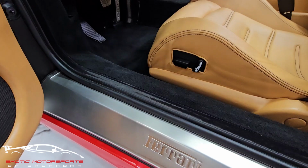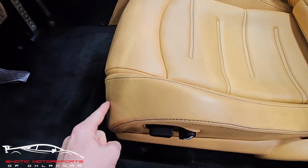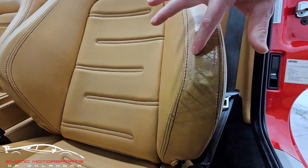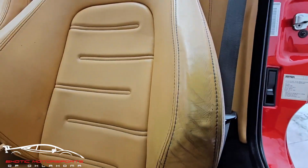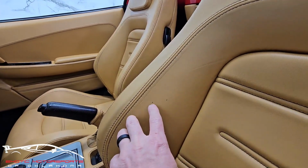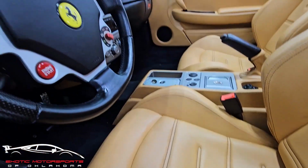This trim looks nice. Now you do have some wear here on this felt. And looking at that bolster, that looks really good. And we do have a lot of wear right here, a little indention, a couple chips. We have two markings right there, a couple minor scuffs here and there.